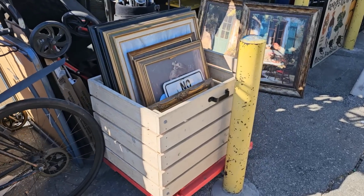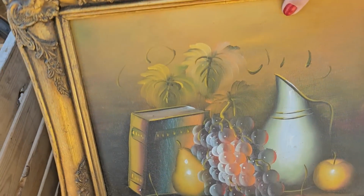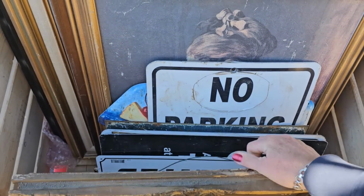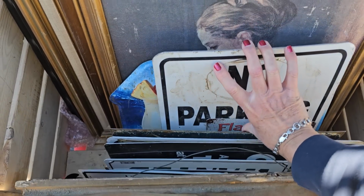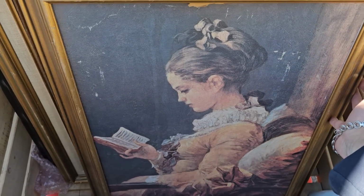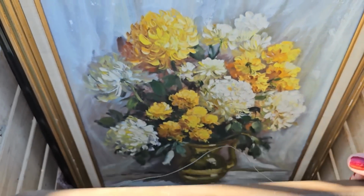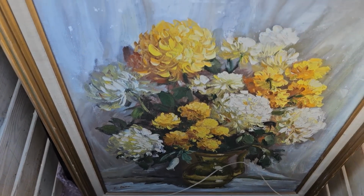This booth has a crate with artwork in it. Let's have a look, see what they have. Ooh, look at this still life. That's definitely an older piece. Oftentimes, even if you don't like the artwork, it's worth picking up really nice frames and finding a piece to fit. This looks like Dakota Fanning, the actress, to me. Unfortunately, these pieces look like they've been out in the weather and suffered just a bit. That's an original oil.